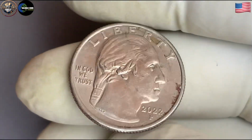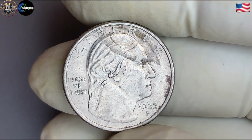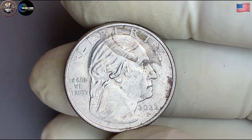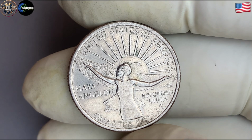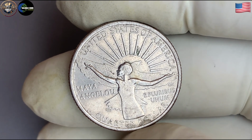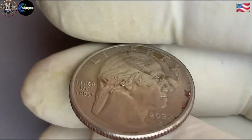The condition of a coin is one of the most important factors in determining its value. A coin that has been well preserved, with no scratches, dings, or other signs of wear, is worth much more than a coin that has been circulated extensively. If you happen to come across a 2022 Maya Angelou quarter that has been carefully stored or preserved, it's important to take a closer look at its condition. Coins that have been kept in mint condition, such as those from original mint rolls or uncirculated sets, can often fetch higher prices at auctions or in private sales.